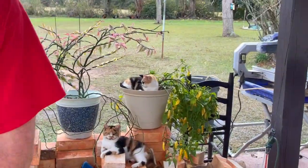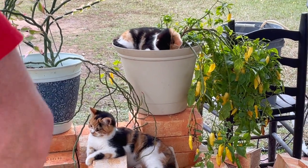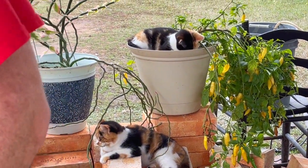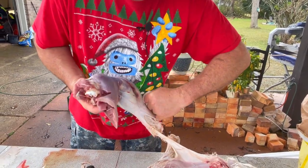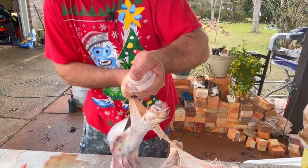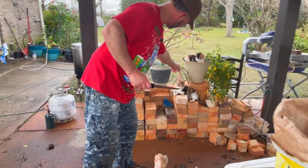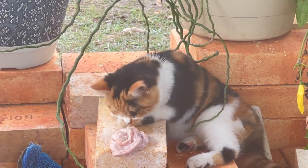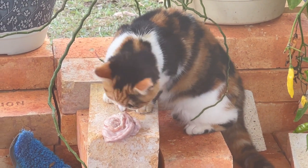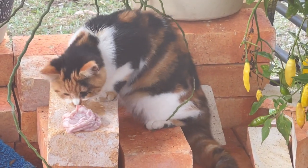You got two beautiful cats behind you. Posing. Yep. Ella. Aww. Mittens and Ella. See if she wants any turkey skin. She's like, are you kidding? She's like, oh, she's pulling on it. All right, there we go.